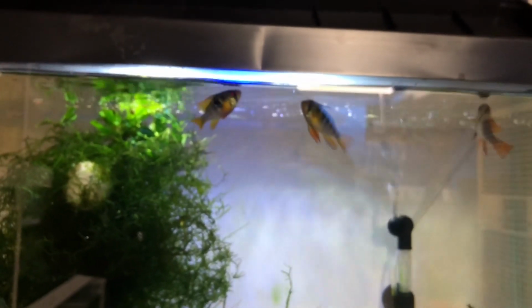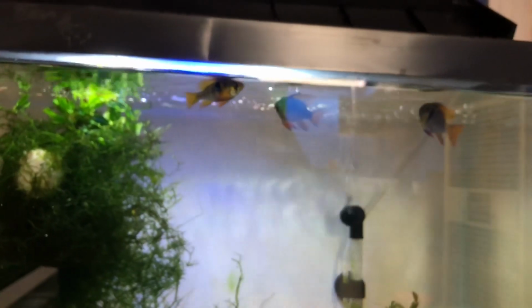And there's one more female in this tank. She might be covering eggs because I can't see her. She might be deep in the plants. Whenever they're breeding, they won't typically feed for a few days while they're guarding the eggs.